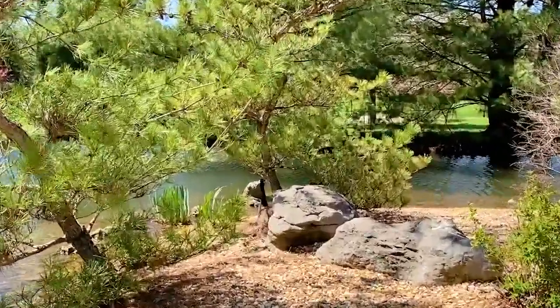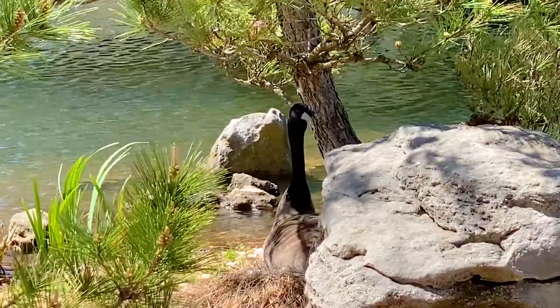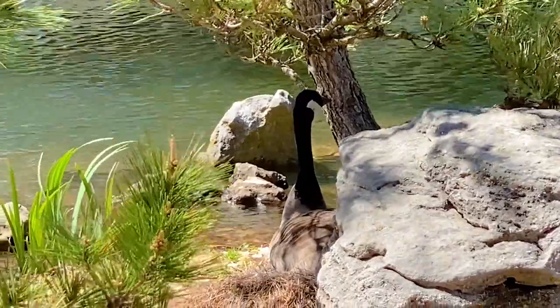Right there. Some mama goose sitting on her nest. I don't think she'd like it if we disturbed her.